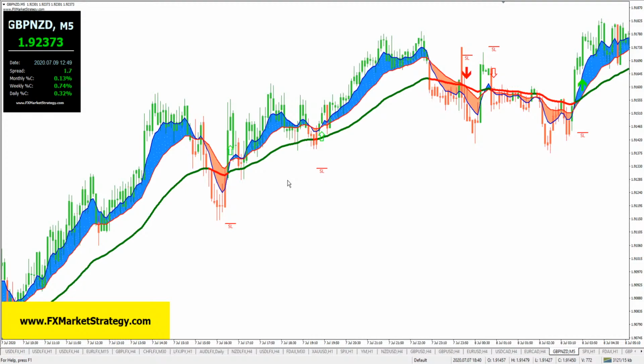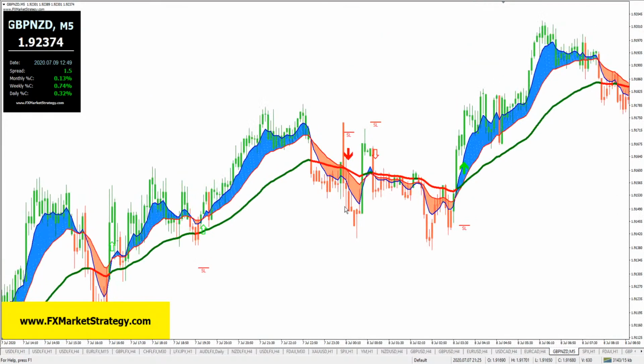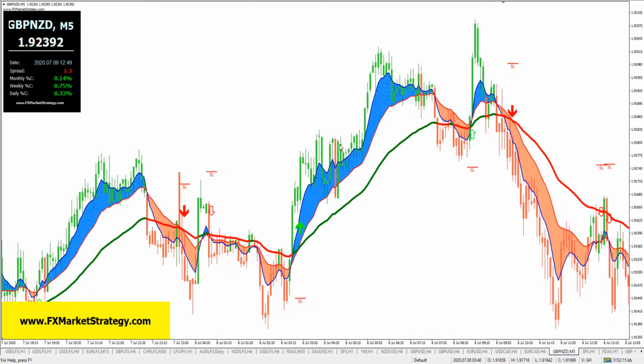In order to avoid ranging, you need two things: number one, to trade London, New York. Number two, to trade something strong against something weak with a good trading system. And we provide those three things. You can see that was another buy right here, and that was another buy, okay? You can see this sell did go a little bit down, then the buy was good right here.